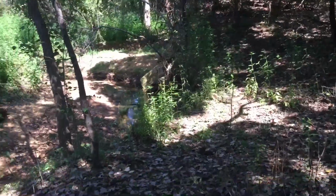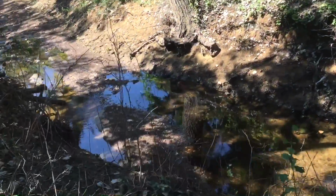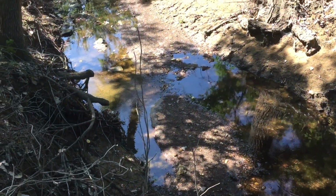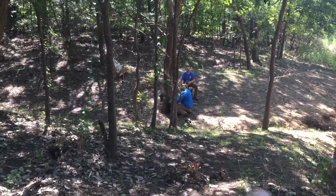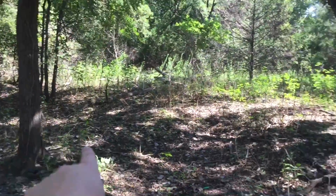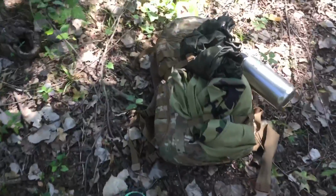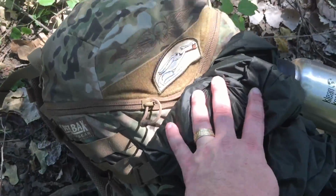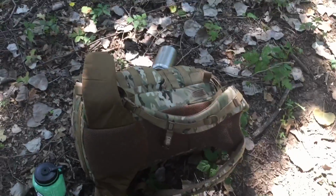All right, so this is what we ended up coming up with here. We got a nice little creek down here, some pretty clear water, and it's running. We got Adam and Chris over here hanging up their hammocks, and then I'm going to be going here from this tree to that tree, and got Mystery Ranch / Camelback tri-zip pack loaded down. Carries really well, and yeah, gonna get camp set up.